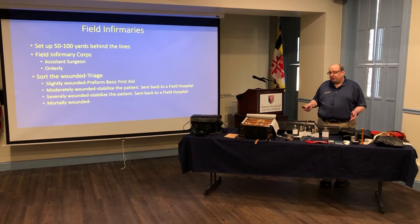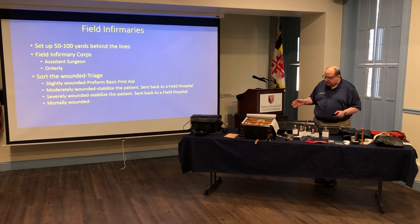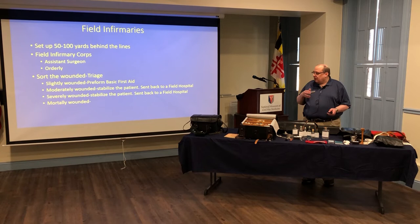Moderately wounded, your idea is to stabilize them. You treat them, stabilize them, get them back to a field hospital. Same thing with the severely wounded. So you're not really doing much at a field infirmary with these people. It's bandaging them up, stopping the bleeding, using a tourniquet or, as we'll see, some drugs that caused clotting, stop the bleeding, and then getting them back to a field hospital.